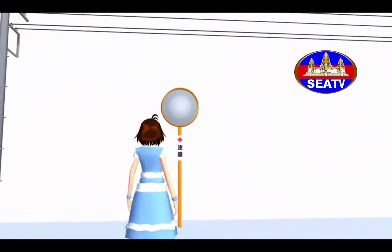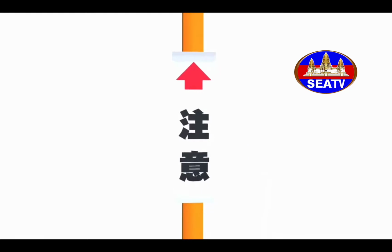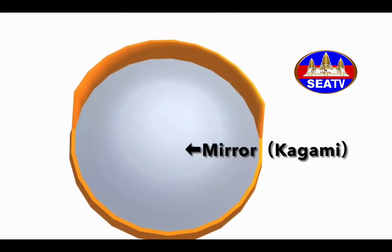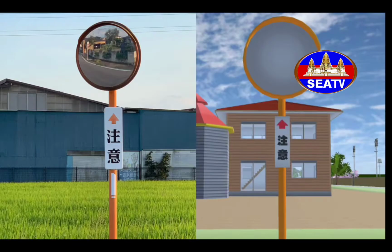Next is the curved mirror. This is also made by reproducing the curved mirror in Japan. This Chinese character means attention. It's not like a mirror, but it's a mirror. Now, take a look at the curved mirrors that actually exist in Japan. It's very similar. Good work.